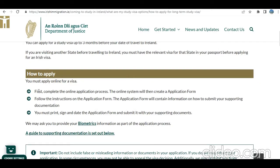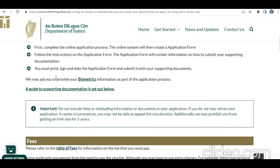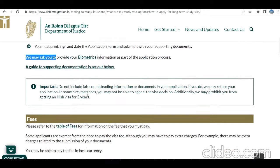So the steps: first, complete the online application process. The online system will create an application form. Follow the instructions on the application form, which will contain information on how to submit your supporting documents. You must print, sign and date the application form and submit it with supporting documents. We may also ask you to provide biometrics. A guide to supporting documents is set out below. Fee: you want to see the fee, so let's go and check the fee.